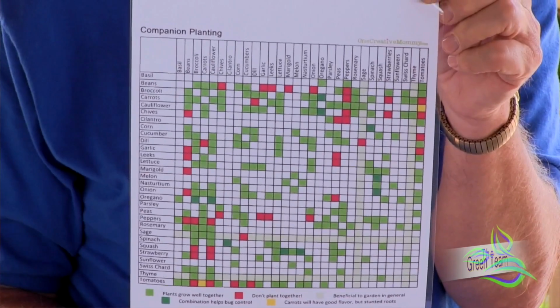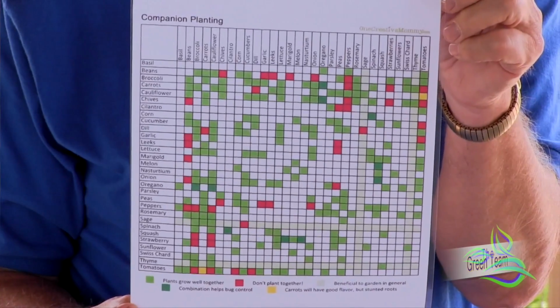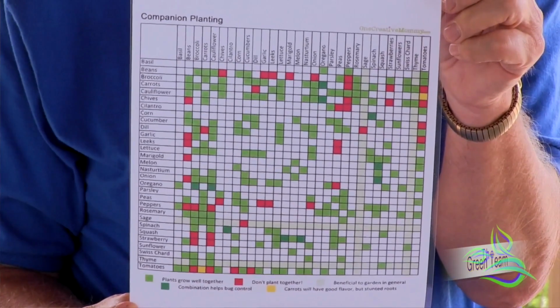This is a listing of the various vegetable crops and which ones, again, the color coding: plants that grow well together, plants that don't do well together, beneficial to the garden in general, combinations that help bug control, and this will help carrots have a good flavor. So this is a good reference for gardeners to know how to organize your garden.